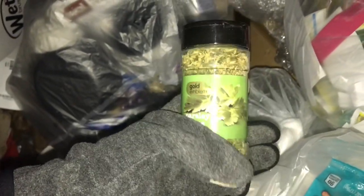So I am here at a new location. This is CVS. I decided to check it out. This is a really kind of farther one. And I found there's chips. And then so far I have this. You know what? I'm just going to grab whatever I find and I'll show you when I get home.